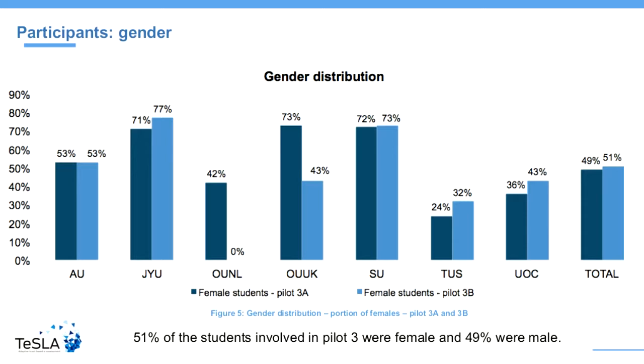The gender distribution, when I first looked at this, I thought it was male-female, but it's not. It's the percentages of female students within pilots 3A and 3B for the final two halves of that last pilot. So it shows that there was a fairly even balance mostly, but with some universities having a stronger female base than male, and one or two with lower. But overall it was 50-50 essentially if you look at the last pair of bars.